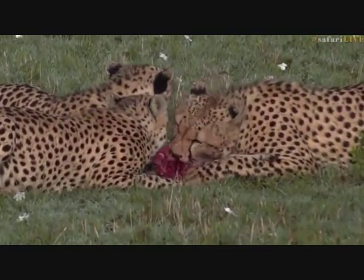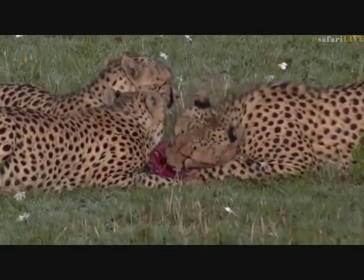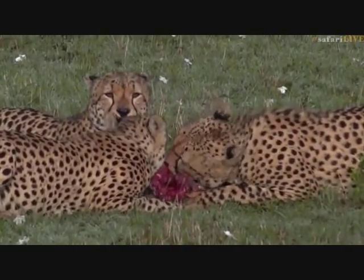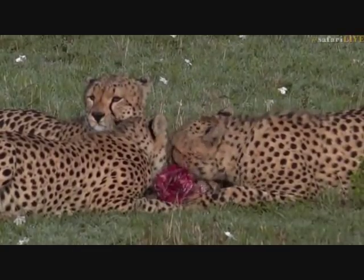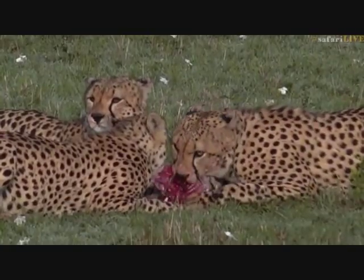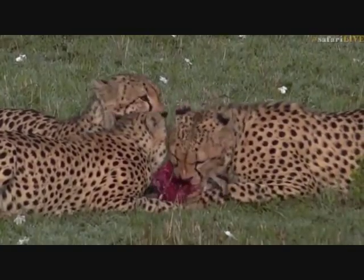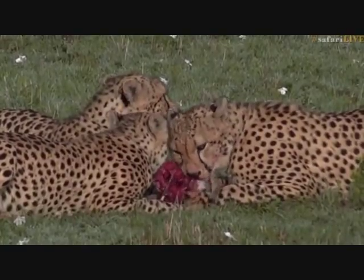We saw yesterday just how quickly they can lose their kill. They need to feed as fast as they can. And in this case, there really isn't all that much to go around. The carcass has actually been split in two. The group of three have got the bulk of it, and then the group of two, or the pair off to the left, have got the slightly smaller portion.